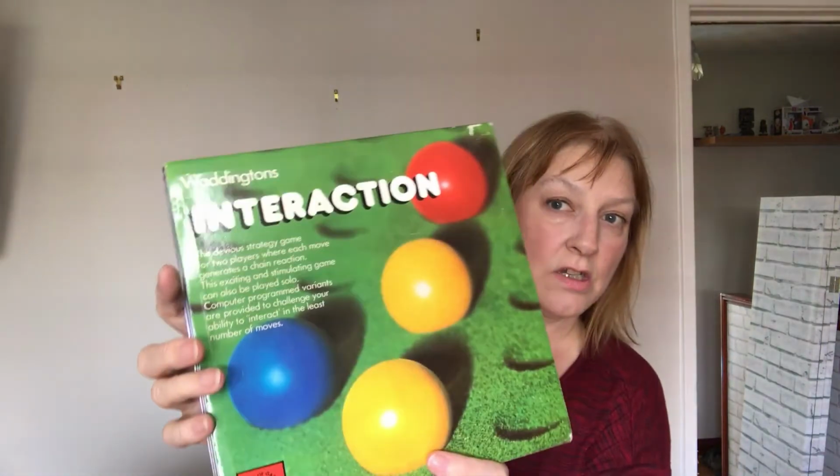So that's that. There was a PS4 game in there, Uncharted 4, A Thief's End. It's got the disc in, but it's got no manual with it. Next is a game, Waddington's Interaction. I've never heard of it. It says a devious strategy game for 2 players where each move generates a chain reaction. Looks like it's got the instructions with it, which is always helpful.